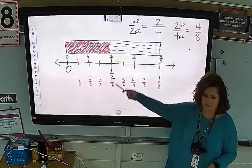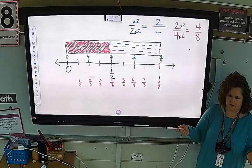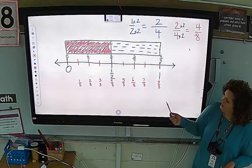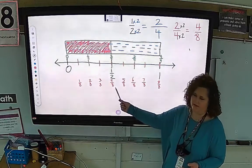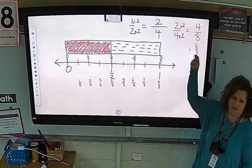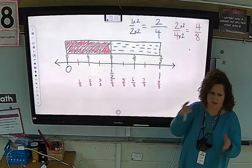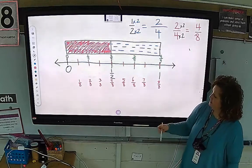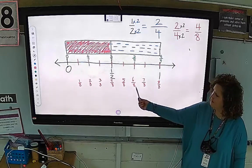Now, there's a lot on there, but look at what I can tell from this. I can tell that 2/4 is equal to 1/2 is equal to 4/8. Okay. How did I multiply with this? Well, I just kept cutting it in smaller pieces. What is 3/4 equivalent to? 6/8.